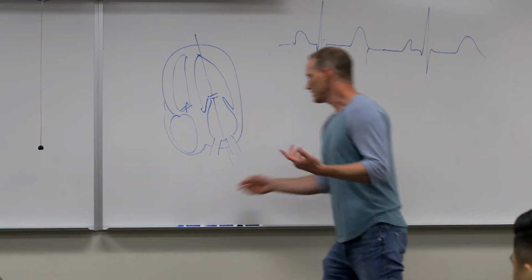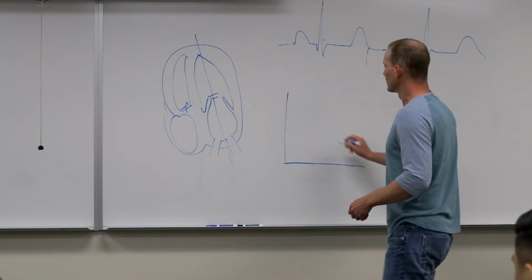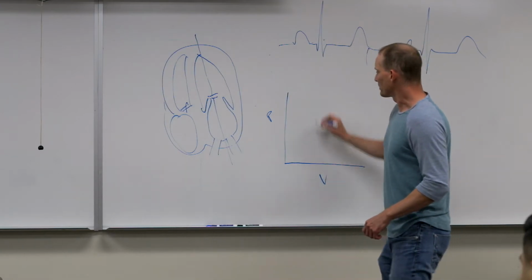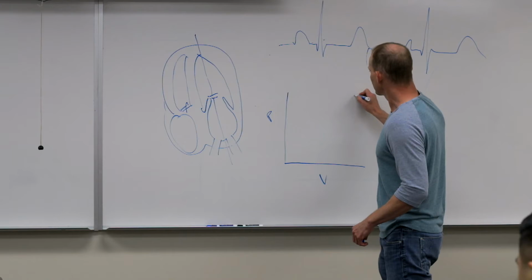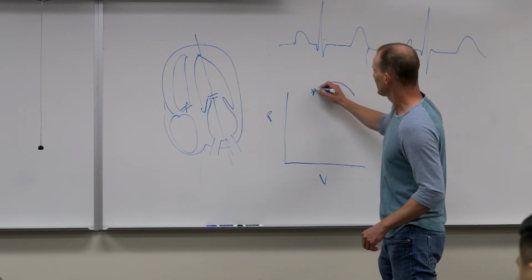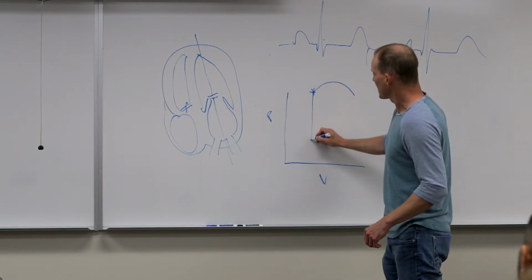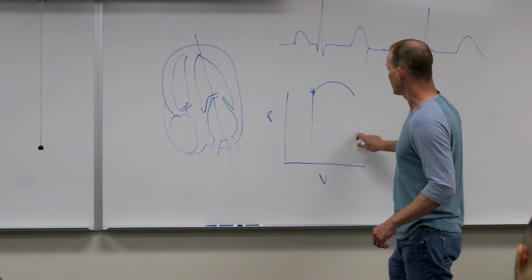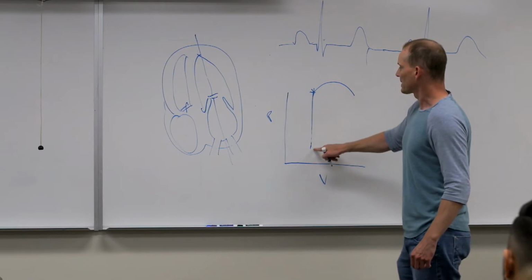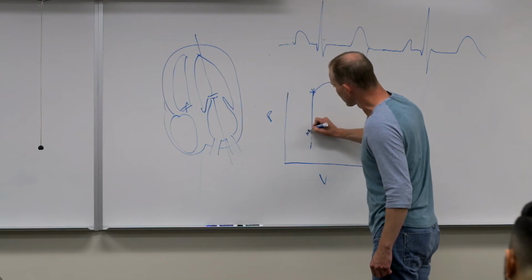Let me just draw a pressure volume loop to explain what's going on here. So here's pressure, and here's volume. We have the heart contracting, and it's going to have high pressures until it peters out, equals aortic pressure, and then it's going to relax, and the volume is going to stay the same for a very brief amount of time. Okay, so we call this isovolumic relaxation. We'll just do a little isovolumic relaxation.